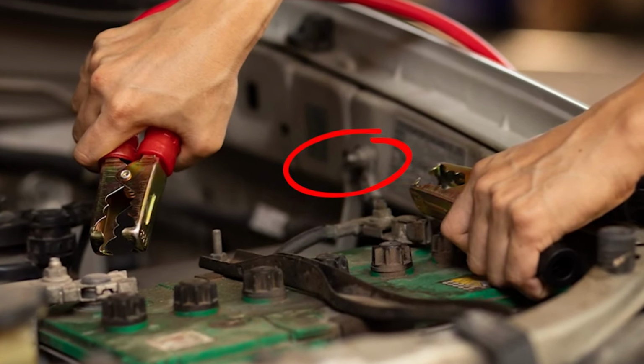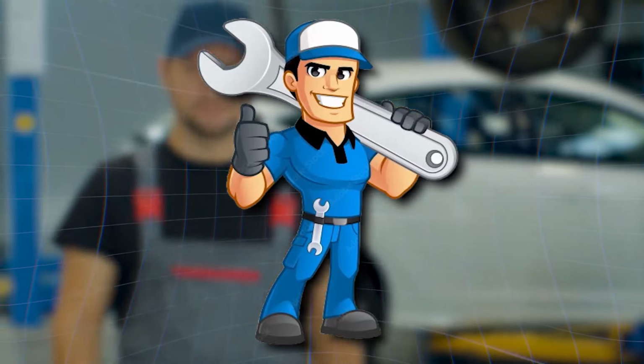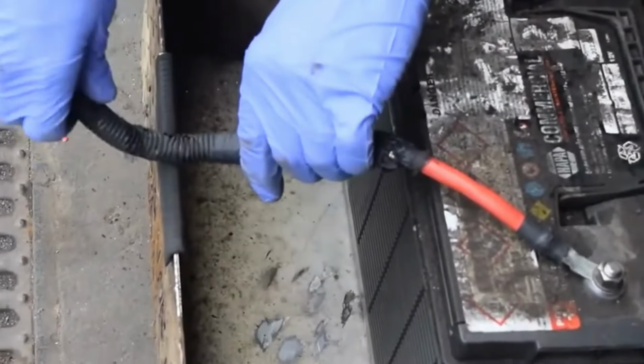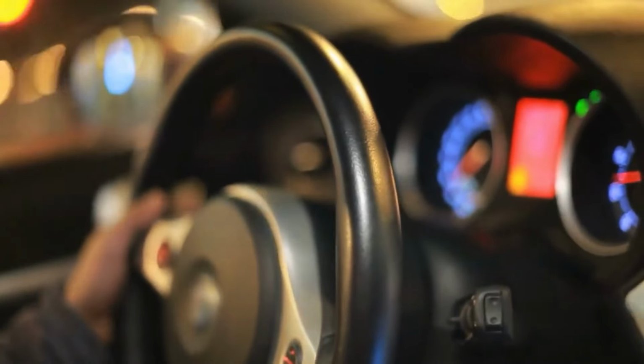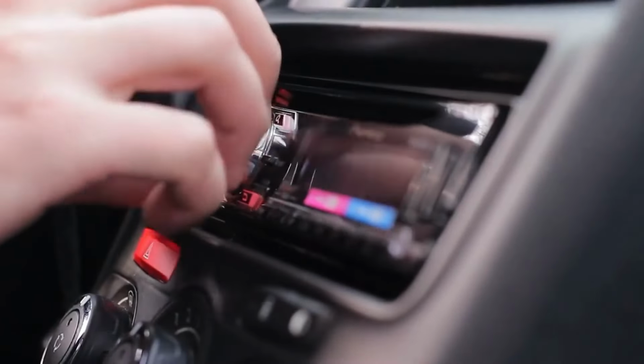A method most mechanics won't mention because it keeps you from coming back. Here's how to make your car battery last twice as long, without expensive gadgets, without a trip to the shop, starting with the first thing that's killing it while your car just sits there.